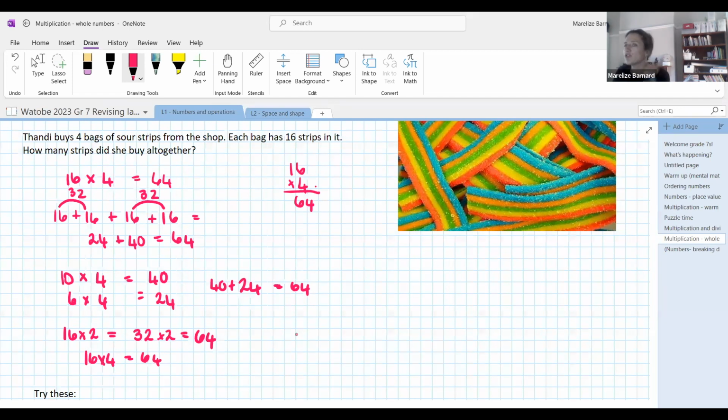I want you to try and use the plan or the strategy that takes the least amount of time. Because as you go up in school, in grade 7 and grade 8, maths becomes a bit more time pressure. So we've looked at a few plans here now. There's the column method, which I think might take a little bit long, but there are these other ones as well, breaking up the number or doubling the number and doubling it again. I want you to think of those and see which one maybe works better for you.